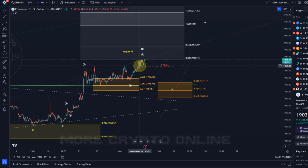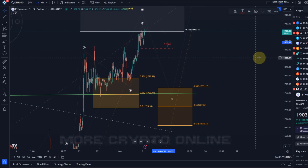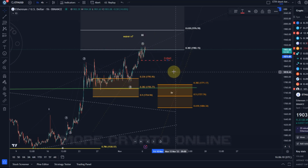But as long as we're holding above the last swing low, which is at 1860, further extensions have to be considered. So a more direct extension to the next Fib extension at 1976 is absolutely possible, and has to be expected and considered.